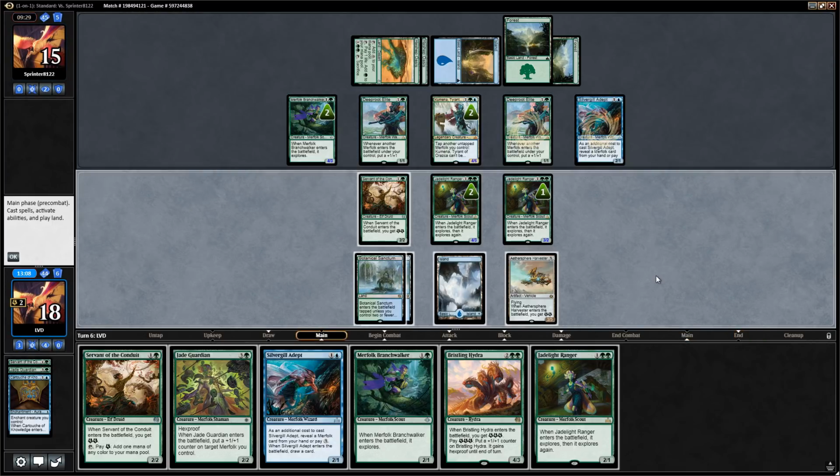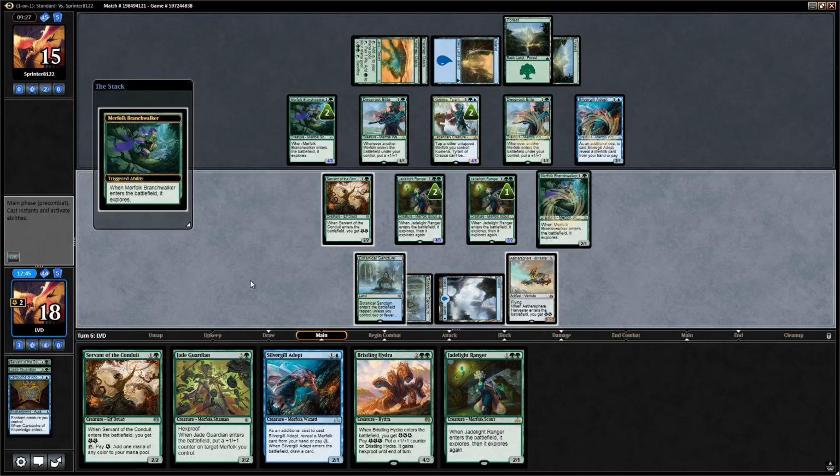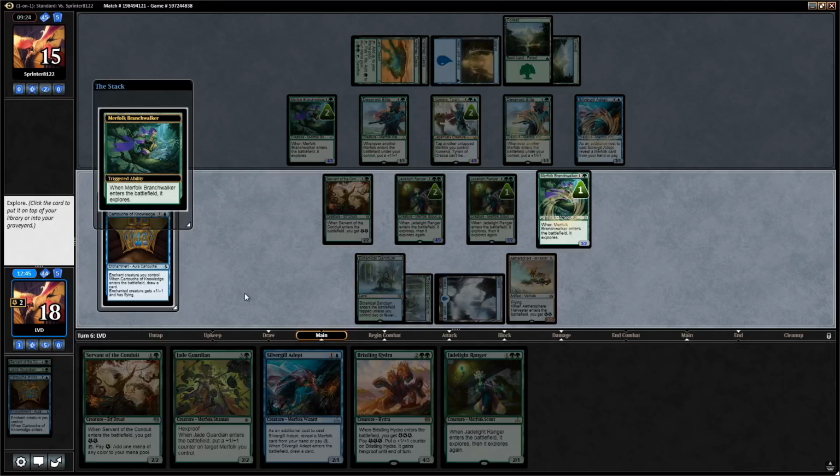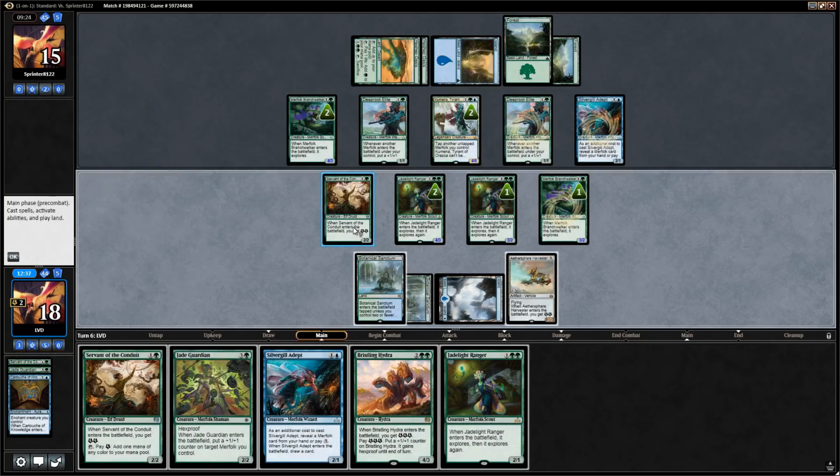Find another Jadelight Ranger. We have 4 mana available thanks to the Servant. Feel like we want to play the Branchwalker and the Adept here. And I'm gonna lead with the Branchwalker. Although I guess by playing the Adept first we can just reveal the Branchwalker to hide some information. Alright, Cartouche we definitely want, so let's put that on top. And then I guess we're not playing the Cartouche this turn, so we might as well play the Servant here instead of the Silvergill, and then still get in with the Harvester.